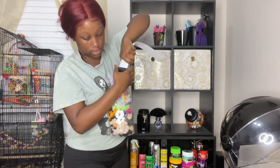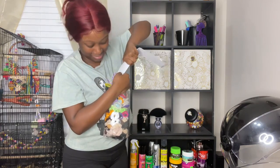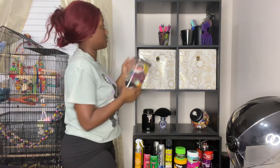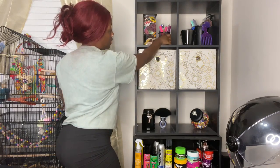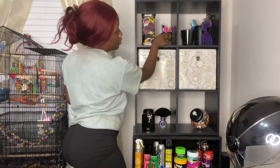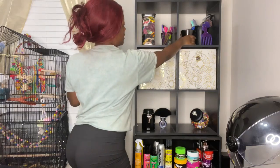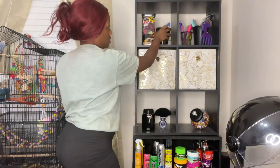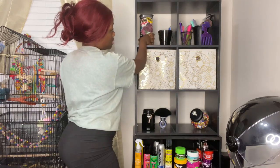They'll come off the... Definitely didn't need 2 containers of scrunchies. On display. Got that. Or should I do oils and scrunchies and put all of my tools on one side? Yeah. So we'll leave the scrunchies here.